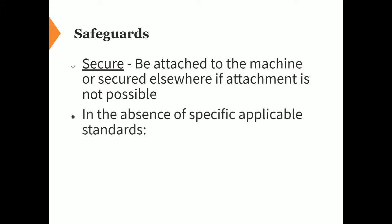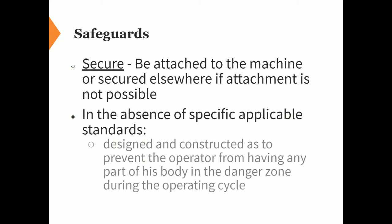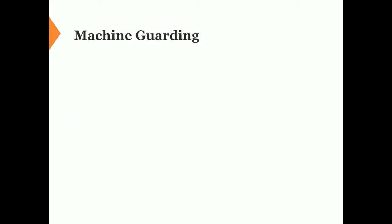In the absence of specific standards, so some things have specific safeguard standards like the abrasive wheel I talked about, but if there isn't a specific standard for it, it needs to be designed and constructed to prevent the operator from having any part of his or her body enter the danger zone. I copied and pasted that out of L&I. They just say any part of his body entering the danger zone during the operating cycle.